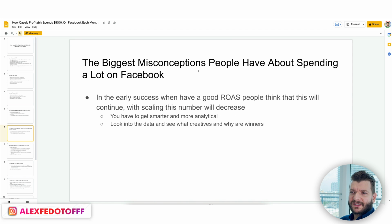So, the biggest misconceptions people have about spending a lot on Facebook. In the early success, when you have a good ROAS, people think that this will continue, but with scaling, this number will decrease. You'll have to get smarter, more analytical. You'll have to optimize your numbers in your backend to make sure you squeeze every dollar from your ad spend.